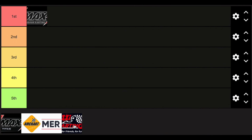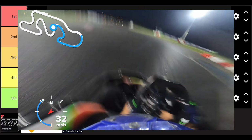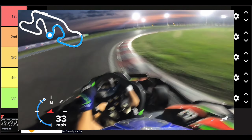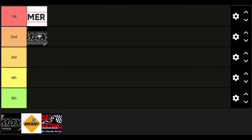So, next, let's go to Prejmer Raceway. Okay, so great track. I love the track. I love the karts. The only one thing I could say is maybe change the tires. That's maybe one thing. But this is definitely going to go first. That is a great outdoor track. It's probably my favourite rental karting track, which I haven't been to with Club 100.